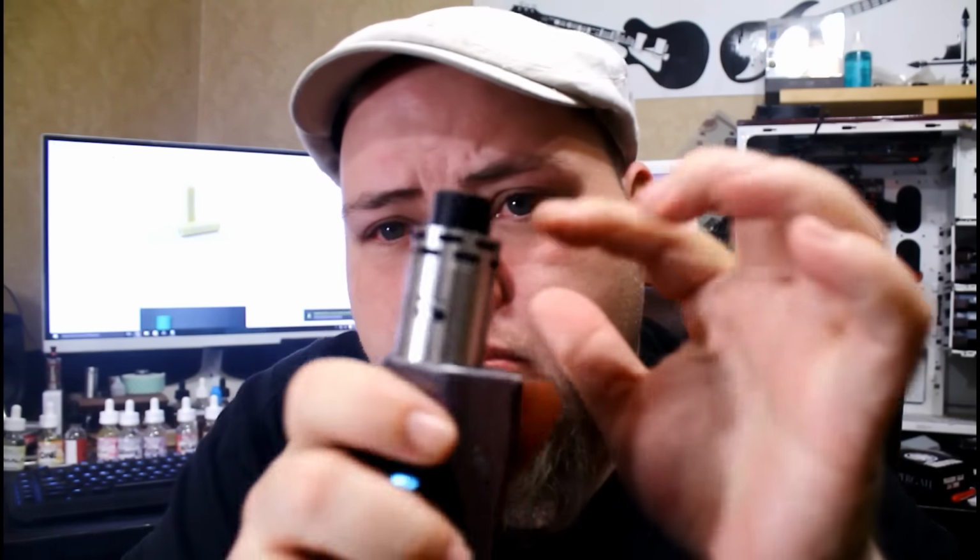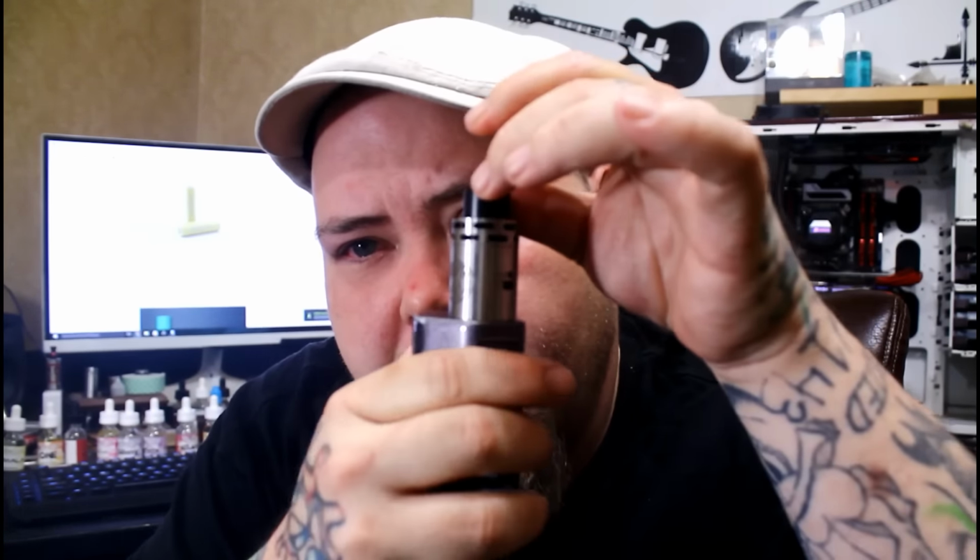Nice. Got the airflow. I'll show it to you up close. I have the airflow only about a quarter of the way open. Man, this dude screams.